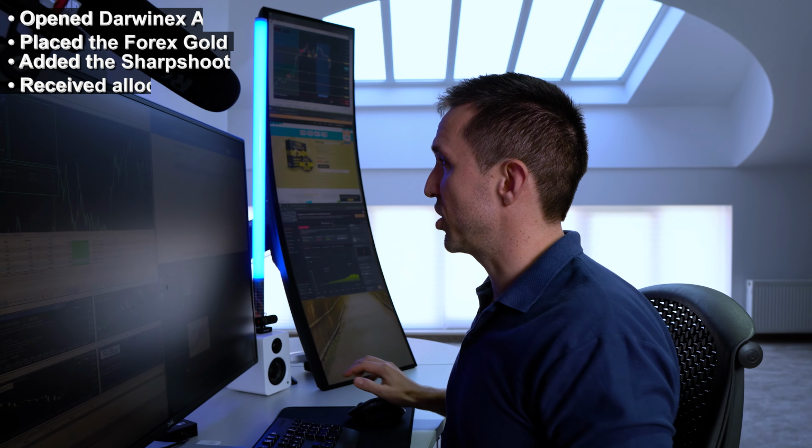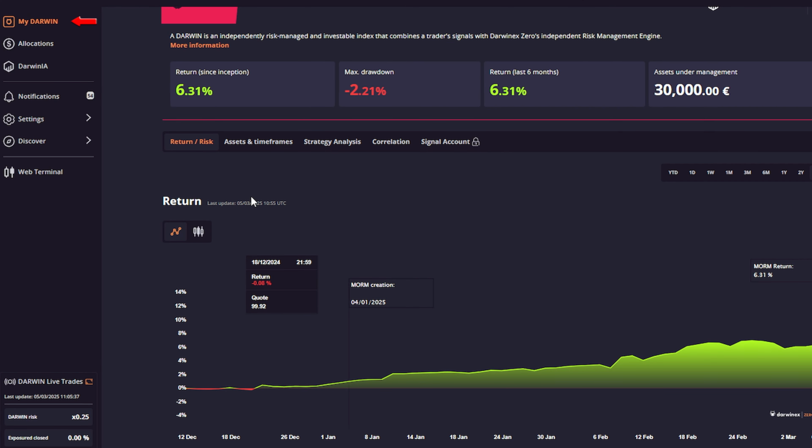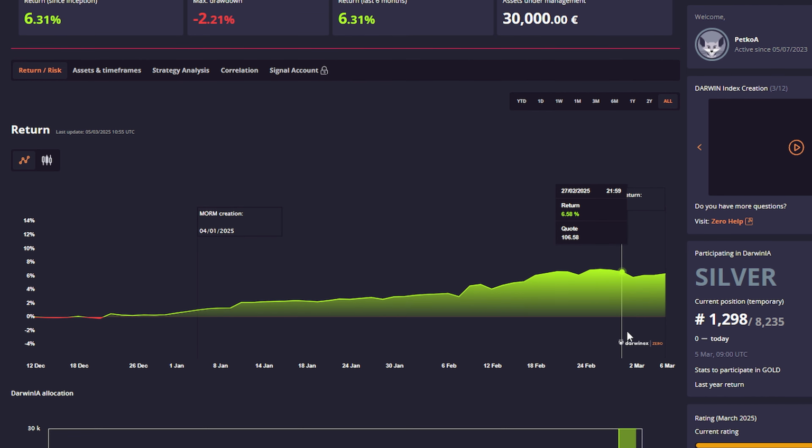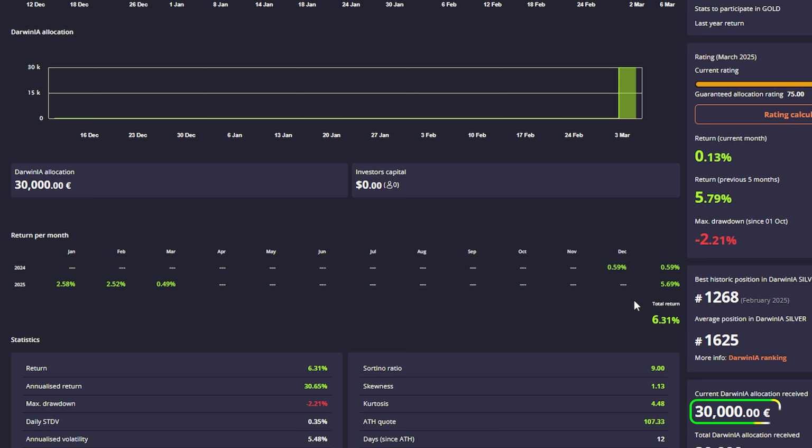Alright, so I opened the Darwinex account. I have placed initially the Forex Gold Investor, then I added the Sharpshooter and the EVA, and I received the allocation. And here it is. So this is my Darwin. You can see that I have 30,000 euro allocation. The return is 6.31%, max drawdown 2.21. A very steady growth, very similar to what we saw on FX Blue. And I received the allocation.